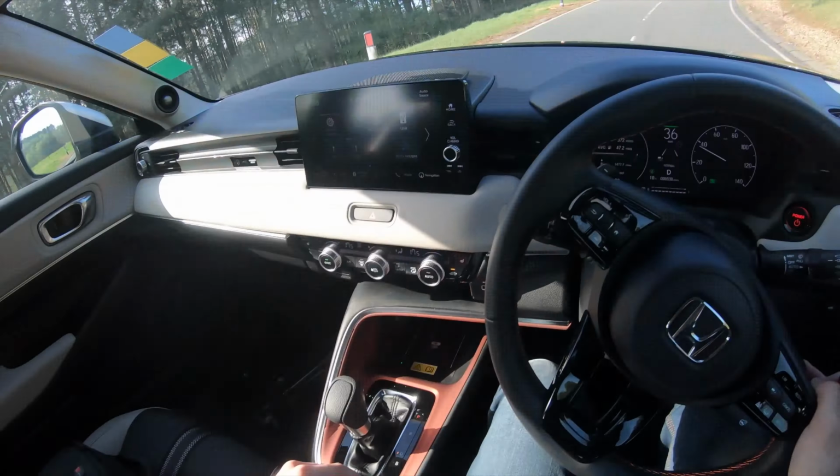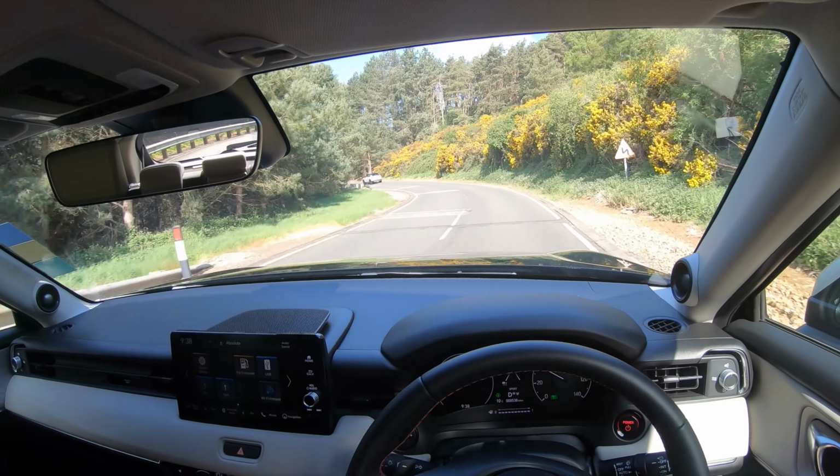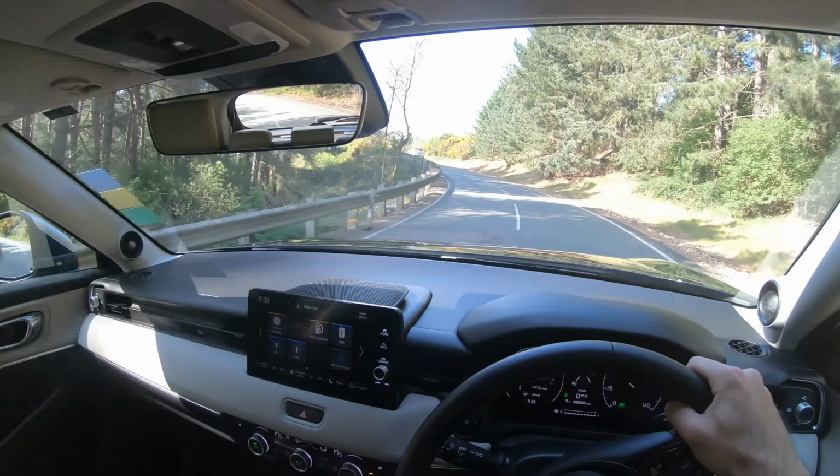Let's test out the drive mode. So we've got normal, eco, and then normal, sport. I mean, it does handle okay. It's not the, you know, the greatest car. Yeah, it does handle the twisties well.